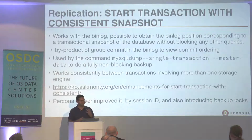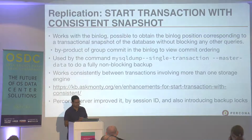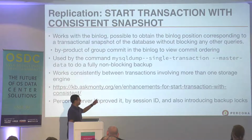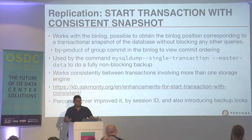So basically, after you start a transaction with consistent snapshot, these two variables will provide you the binary log position that corresponds to the state of the database for the consistent snapshot taken, irrespective of any other transactions that have been committed after the snapshot was taken. This has actually become a byproduct of group commit in the binary log. This also enables you to do mysqldump --single-transaction --master-data, and you get a full non-blocking logical backup. Of course, this also works consistently between transactions involving more than one storage engine, though typically this is not something most people do because you tend to just run InnoDB.